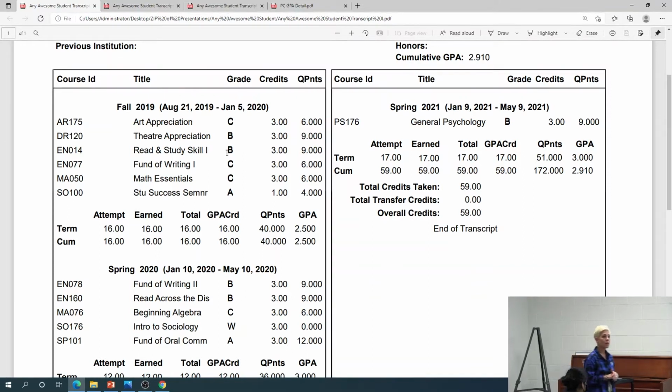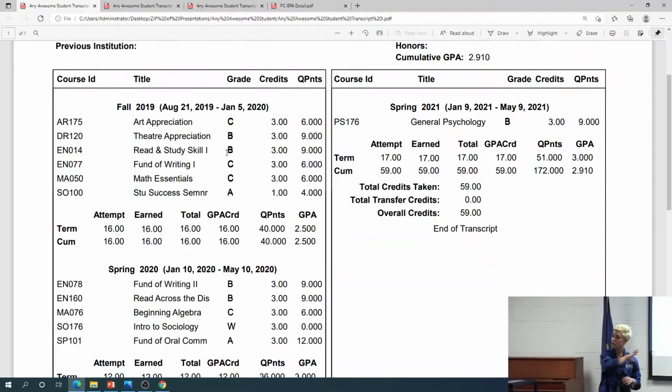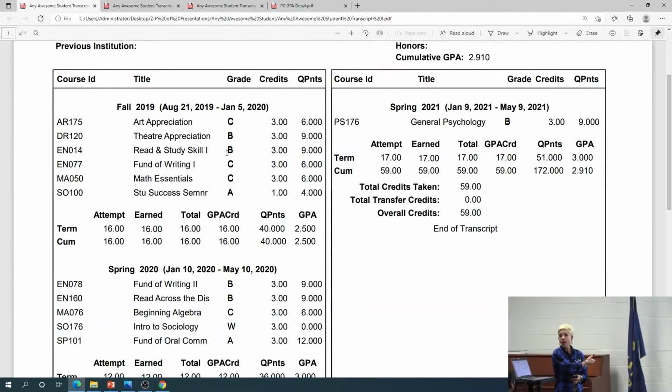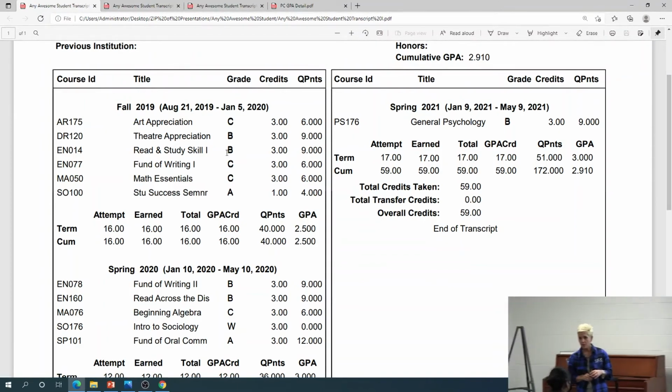There is a thing I want to make you aware of, there's a thing out there called reverse transfer. Has anybody heard of reverse transfer? So if this student decided, I'm done with Colby, I need to move on to my 4-year, which he can. I'm not going to graduate him, but you can move on to your 4-year after your 2 years here. You don't have to go 3 years.